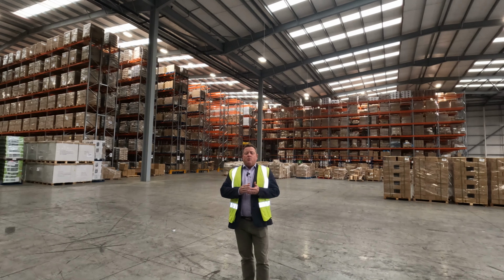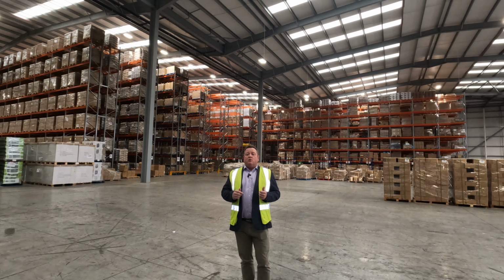So part of the onboarding process will involve giving us a product upload file, which includes lots of information about your products: the weights, the dimensions, the commodity code, the type of goods that you might be shipping. This will be uploaded into our warehouse management system, and that way we'll be able to identify at any one given time what your goods are.